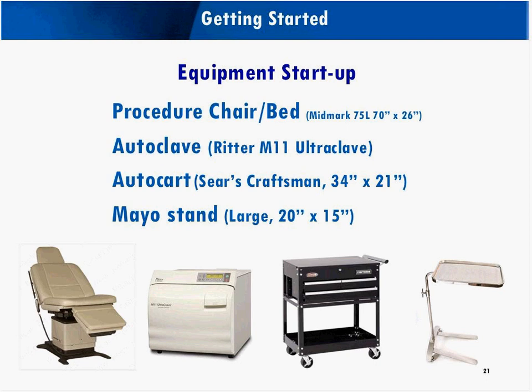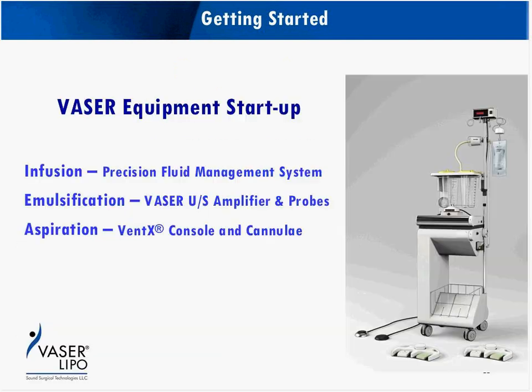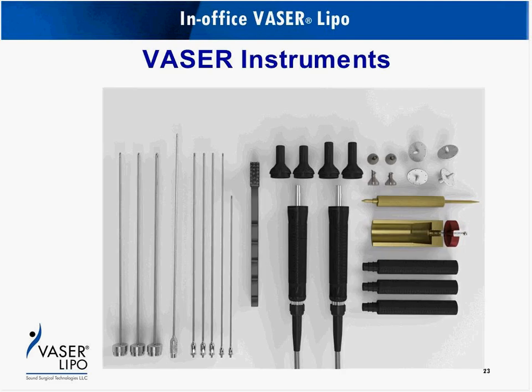It gets wheeled out when we're not needing it and wheeled in when we're using it, and then a large mail stand. And as far as the Vaser equipment, you can certainly talk more to the Sound Surgical technology folks about the actual system, but for $90,000, you're going to get the infusion system, the Vaser amplifier emulsification system, the aspiration console, and all of the instruments are included in that. And I think the only things here that you need to purchase are the skin protectors, and those are semi-disposable.